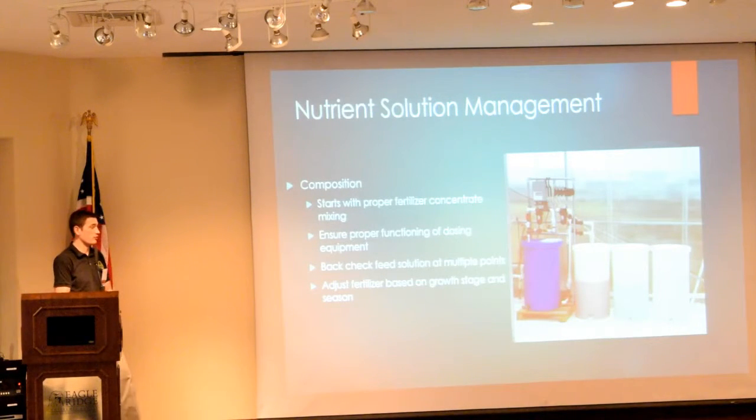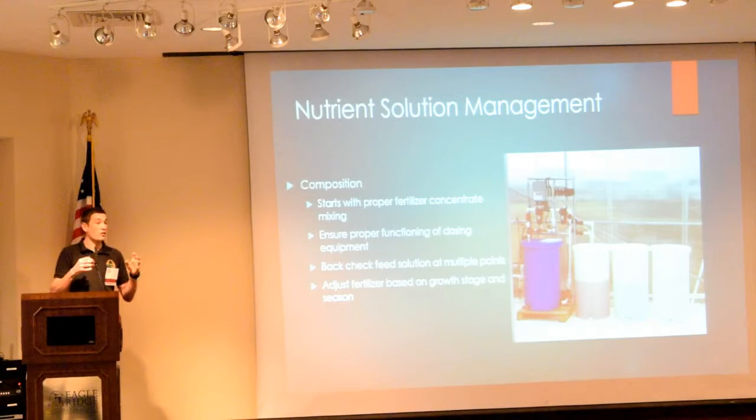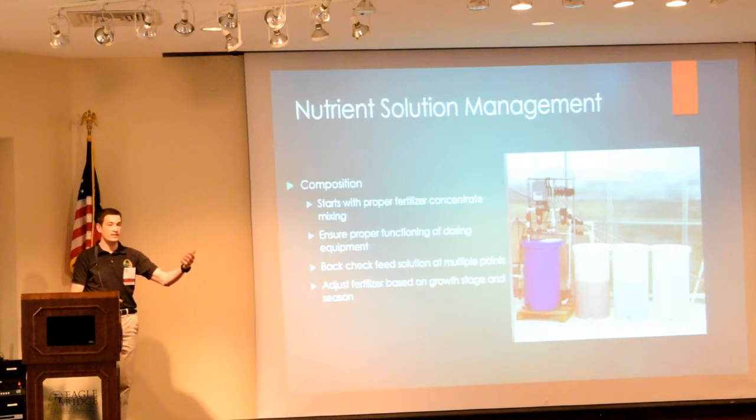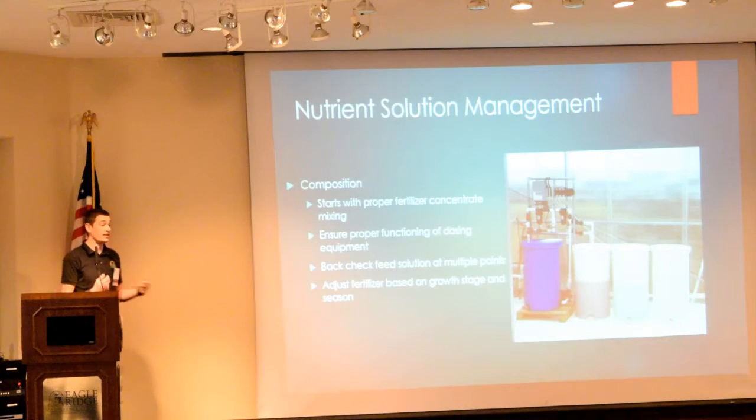The other thing, like I mentioned before, is the proper functioning of all this dosing equipment. We can run these computers all day, but without actually back-checking, okay, this computer says I'm feeding an EC, I always recommend that my growers have another EC meter or one of the pH dropper kits that they can take to their feed line and actually check that yes, I am actually getting what my computer says I'm getting.